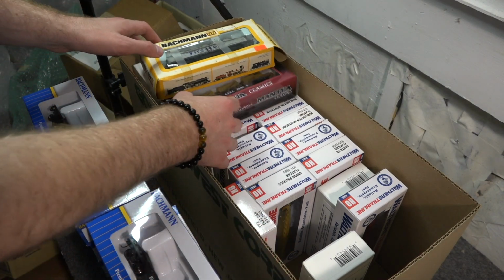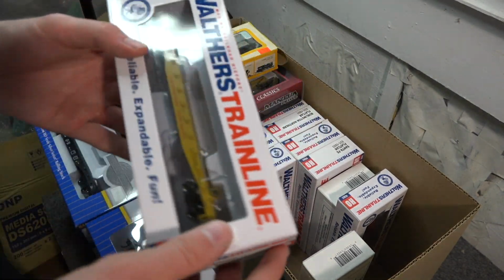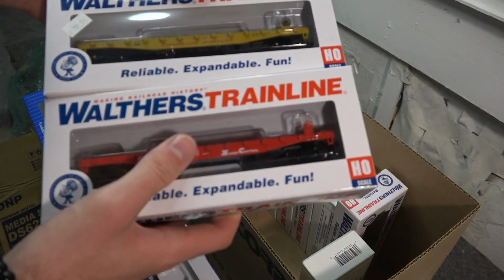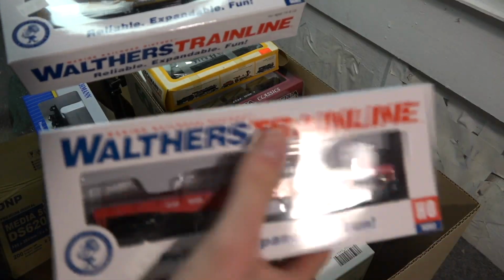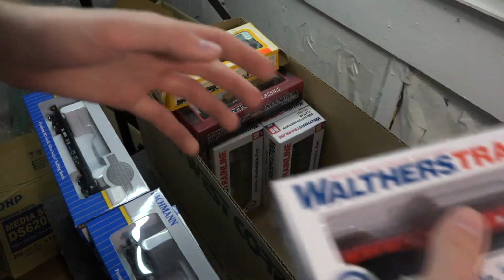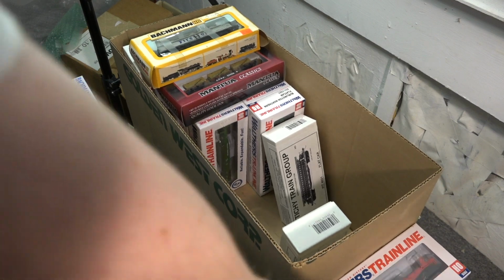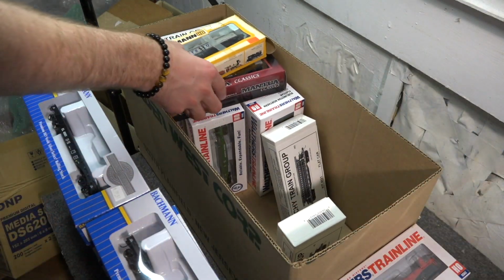But now we're going to switch brands here and go to Walthers Trainline: Union Pacific, TTX, that's a cool one. Shock Control and another UP, another TTX and another Shock Control, CP Rail. Walthers Trainline's got to be the best budget brand in my opinion. They really knock some stuff out of the park.